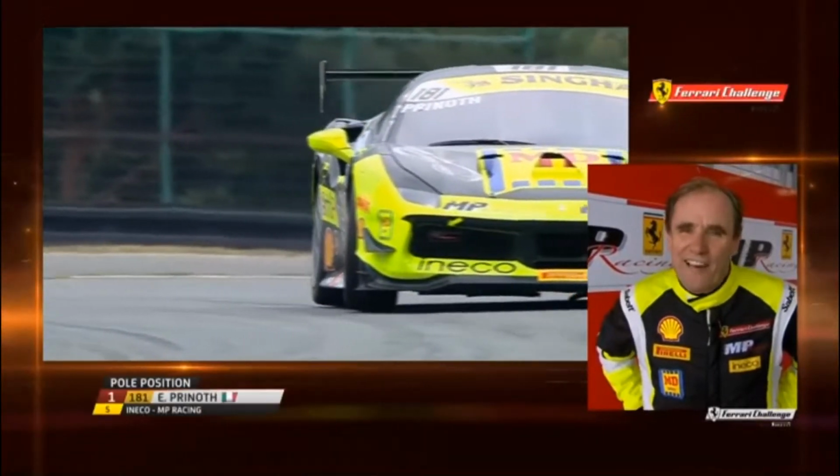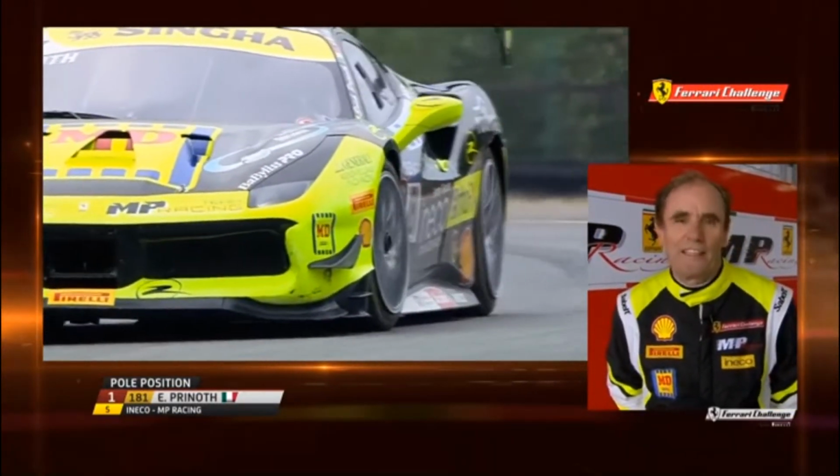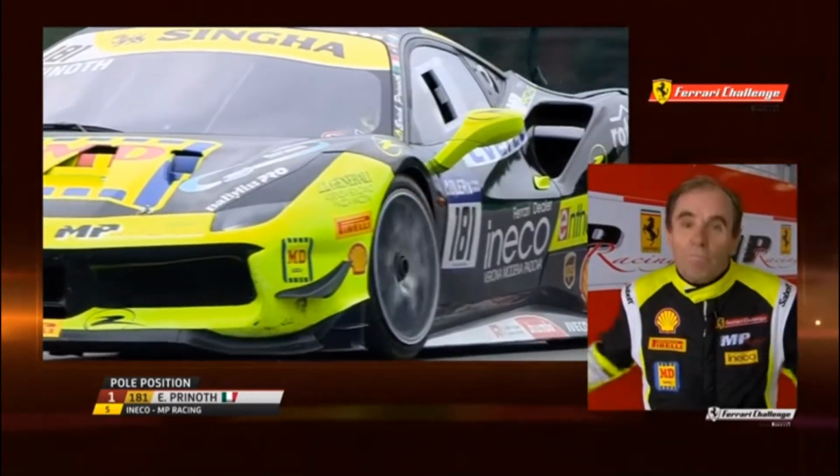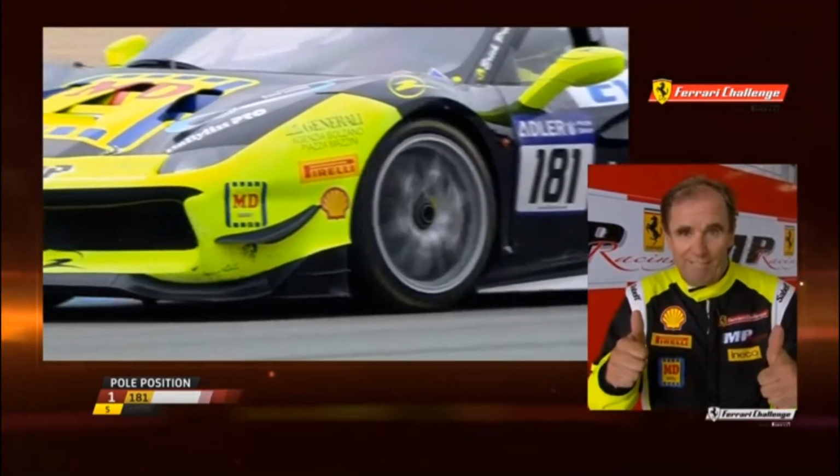Hello guys, finally I reached the pole position on this circuit I love very much here in Brno. So let's make a good start, let's make a good race. Everybody.